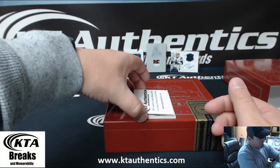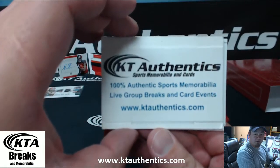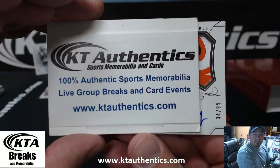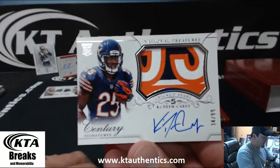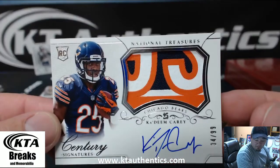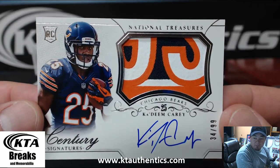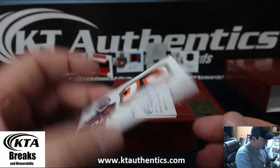Alright. We'll go this one. I'm not sure which one's better or not, but we'll go this one. This one looks sicker, but the other one's probably a beer card. 34 of 99. Look at this. Look at that thing. True rookie. The G and the S from the Bears. Where's the Bears? Going to Eric. Look at that thing. 34 of 99. True rookie. Kadeem Carey. Going to 3 Rich. Eric, there you go, man. Nastiness right there.